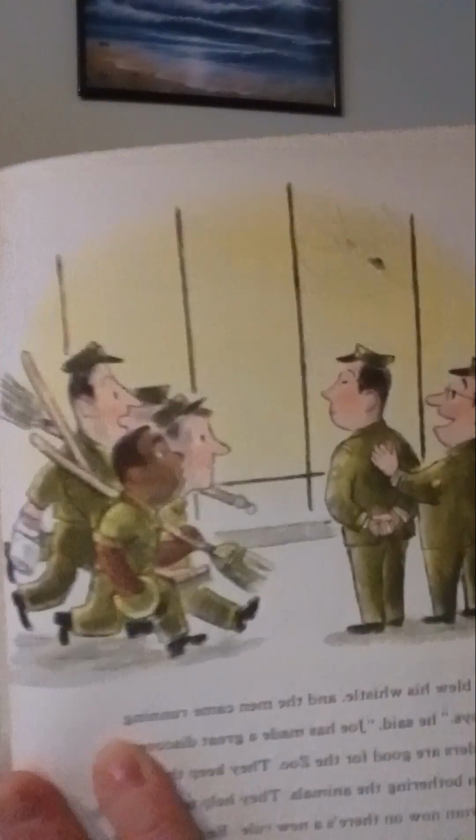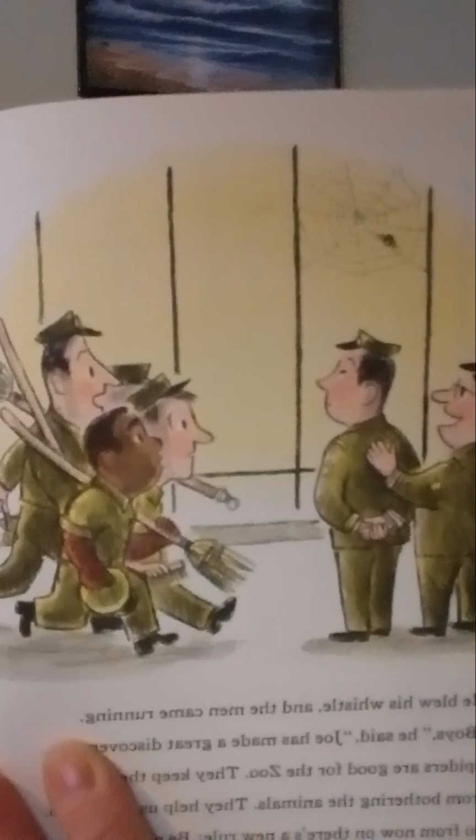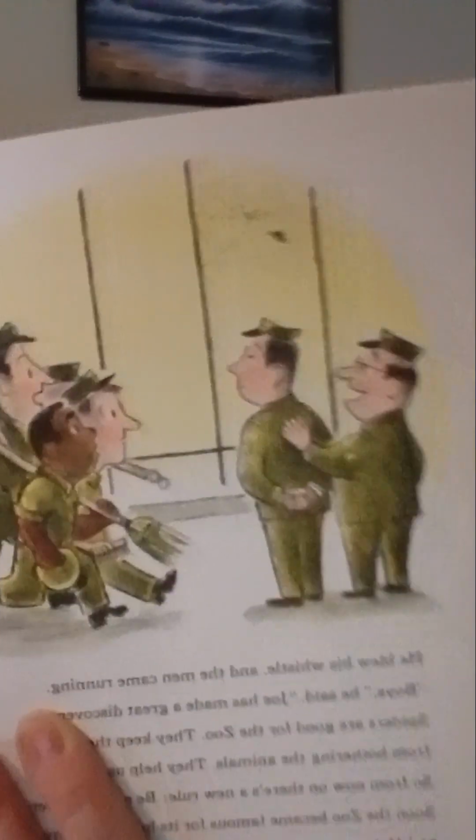Soon the zoo became famous for its happy, healthy animals, and Helen was treated like a queen. He's patting Joe on the back. Joe looks a little embarrassed. His cheeks are flushing. One day, Helen's picture appeared on the front page of the paper. The headline read, "Local Zoo named Best of the Year. 3 cheers for Spider, says Keeper."